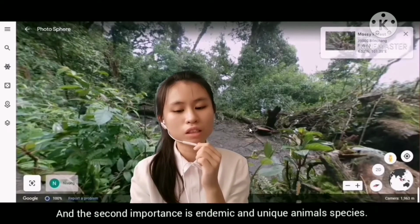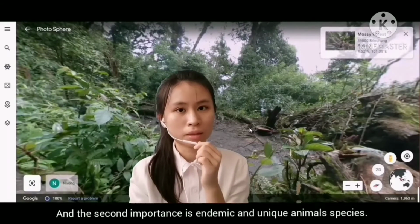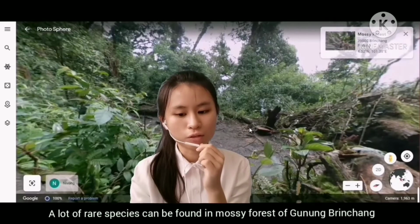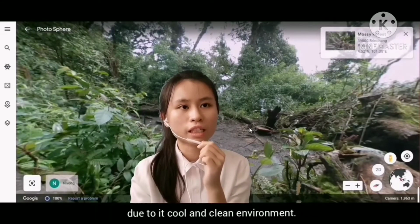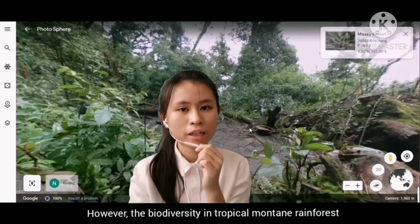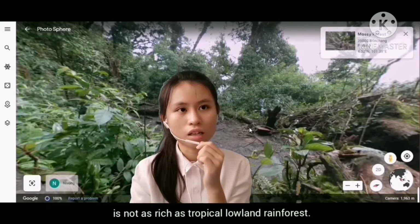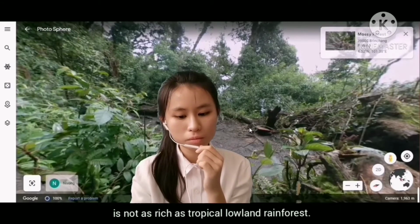And the second importance is endemic and unique animal species. A lot of rare species can be found in Mozi Forest of Gunung Brinchang due to its cool and clean environment. However, the biodiversity in tropical montane rainforest is not as rich as tropical lowland rainforest.